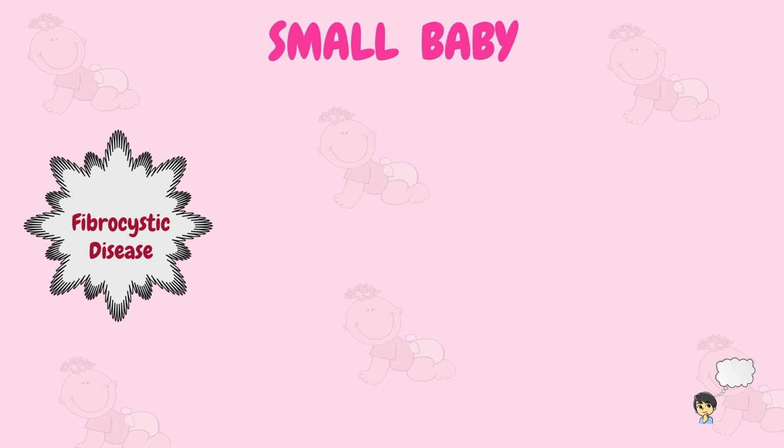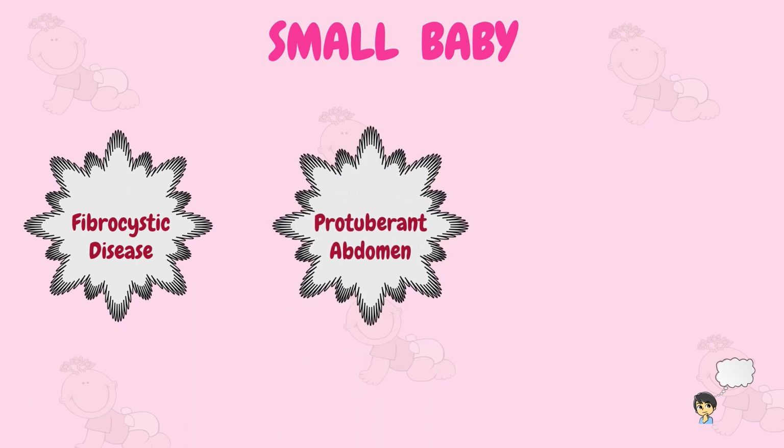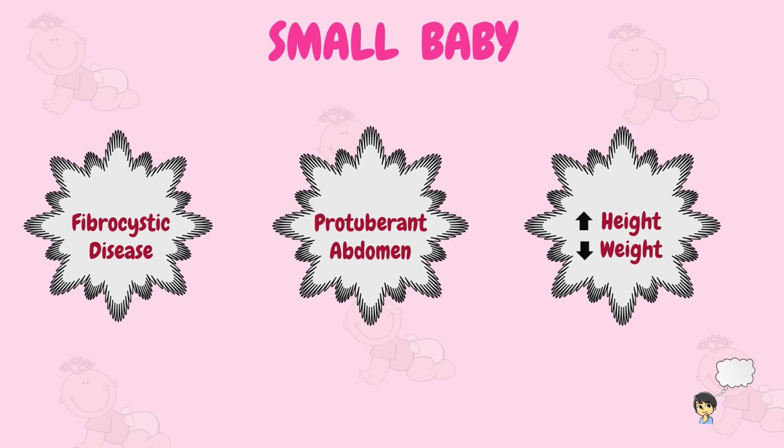Family history of fibrocystic disease, protuberant abdomen, and more increase of height than weight. Do you know what fibrocystic disease is?